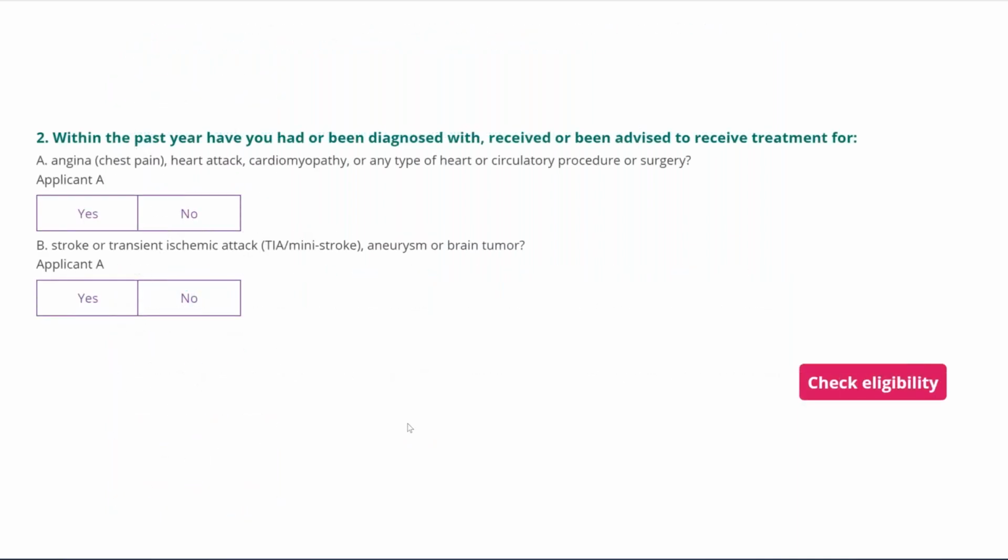Within the past 2 years, have you been diagnosed to receive or been advised to receive treatment for angina, which are chest pains, or heart attack, cardiomyopathy, or any type of circulatory procedure or surgery? So if you had a client, as an example, and let's say they didn't have a heart attack, but they had clogged arteries, they had to get a stent put in or open heart surgery. If it's within the last 2 years, they're going to have to go modified.